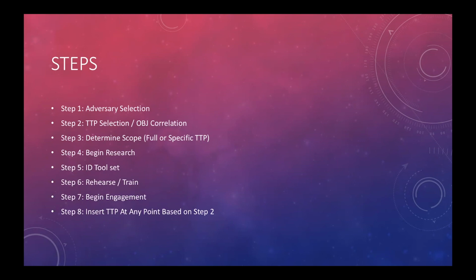I'm trying to translate nomenclature from the military side to over here. So we'll determine the scope, full or specific TTP. This goes back to the selected adversary or imaginary one. Is the imaginary adversary coming full force at us, or are we selecting a specific TTP and utilizing that on the network? We'll research and identify the tool set. Do we need to develop the tool set, or are we going to pull this stuff from online? I will caution, I'm all for open source projects, but be conscious of what you're putting on your network, because I've seen cases where we've pulled repos and they've been compromised.